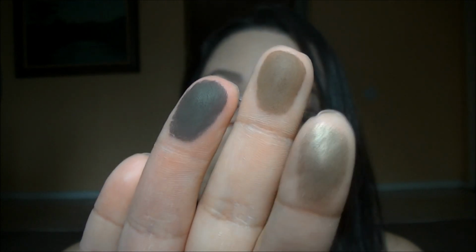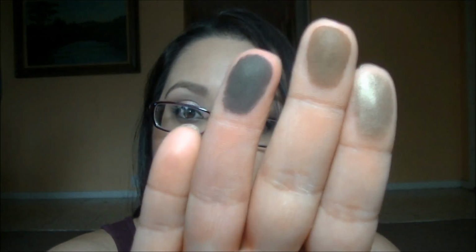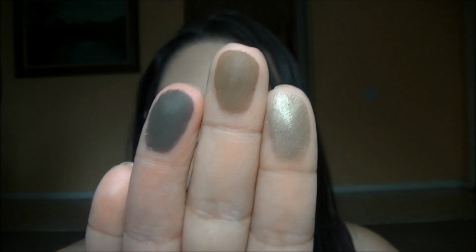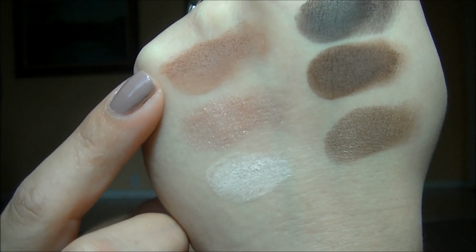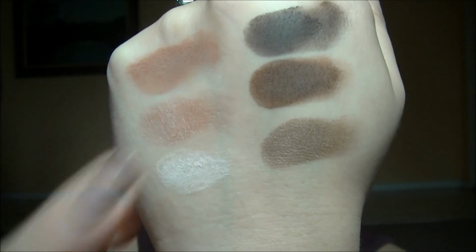This one is Bamboo. And that is, I don't know, kind of like a light golden taupe maybe. And then Truffle, which is kind of like this reddish brown. And then Espresso Bean, which is that very deep brown, almost black. All right, so here they are again on my hand. We have Vanilla Nuts, Primrose, Fresco, Bamboo, Truffle, and Espresso Bean.